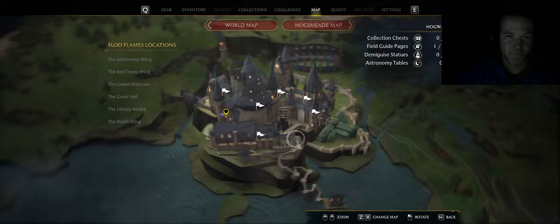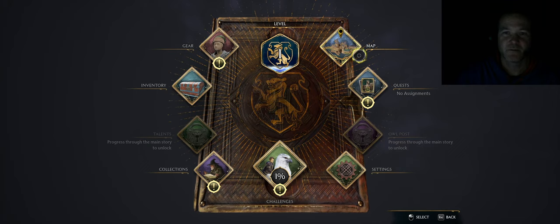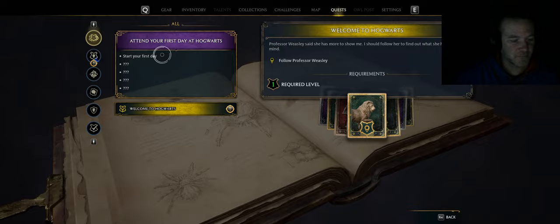Okay, so here's your quick access guide. Don't have any quest assignments yet. Okay. Alright, let's move on.